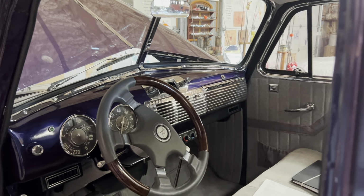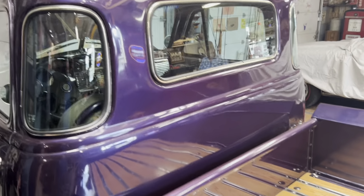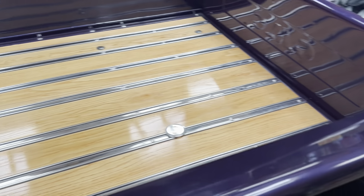What'd you call the purple? Plum purple. Or Crown Royal purple. Crown Royal purple, that's a good one too. Beautiful bed, look at the wood in there.